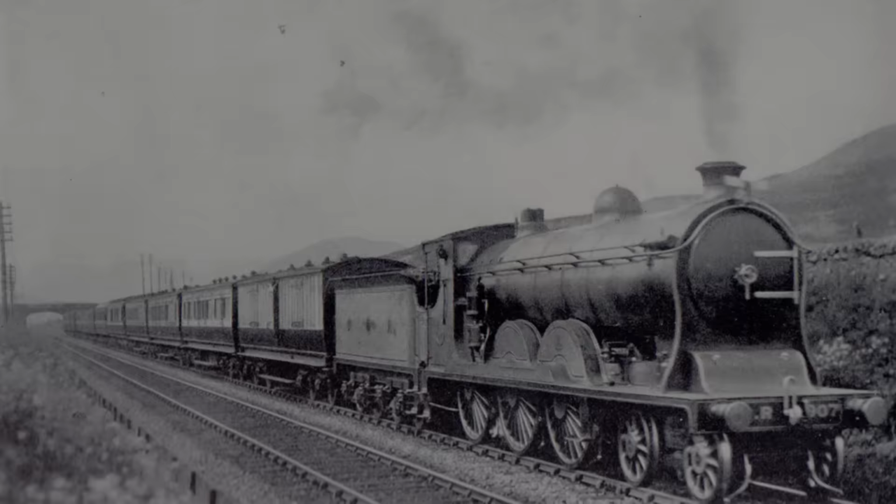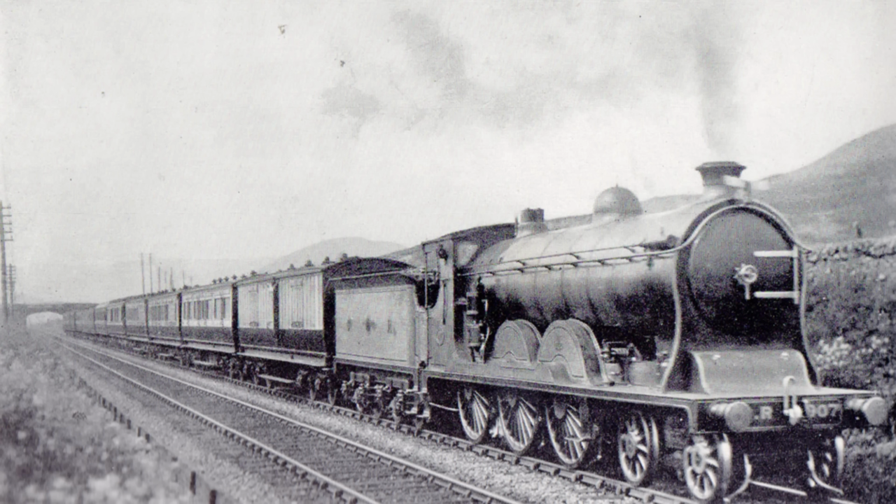On May 22nd, the two express trains were running late, so the local, led by Cardean Class 907, would have to be shunted into a siding to allow the express trains to pass. In this case, it was Quintinshill. But there was a problem.